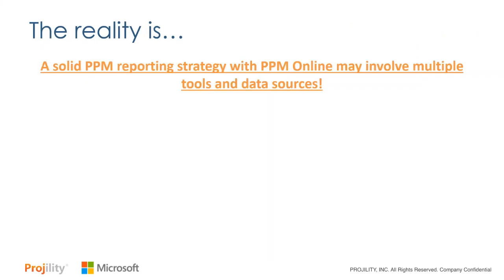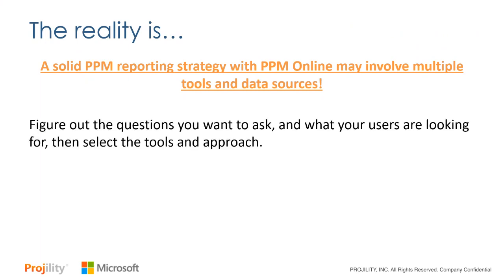But the reality is any reporting strategy you develop around your PPM system and Microsoft Project Online may involve multiple tools and multiple data sources, because you'll find a lot of times things like cost information is not going to be in your PPM system. Frankly, probably doesn't belong there. It belongs in your finance or your accounting system and an add-on application to your PPM system, because that's where it's going to be tracked and that's what gets audited every year by your auditors.